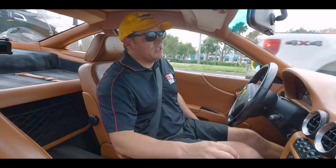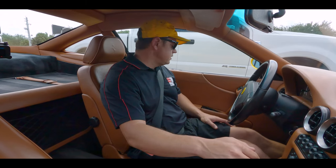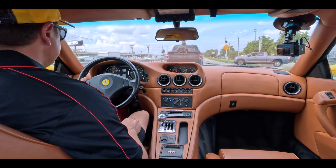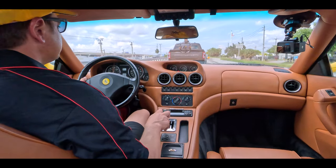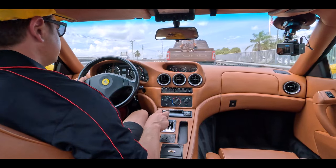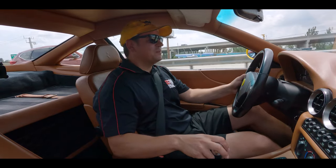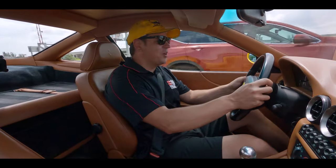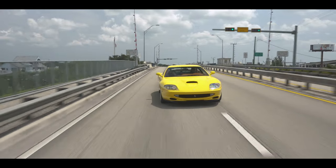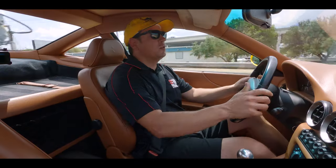Seats are very comfortable. The power seats operate. Air conditioning is blowing cold, and that's very, very nice. Oh my God, it sounds so good. Listen to that V12. We're only at 4,000 RPMs. This thing revs to 8,100 RPMs. So buttery smooth. The suspension feels so good.